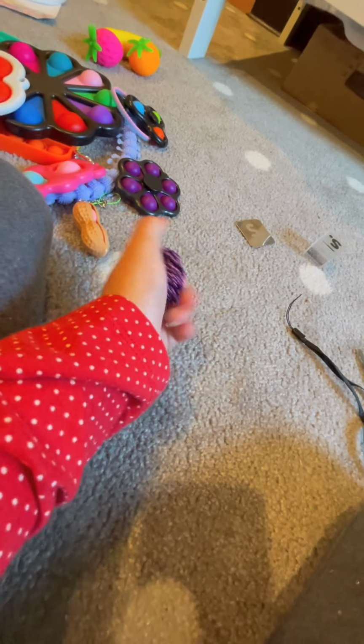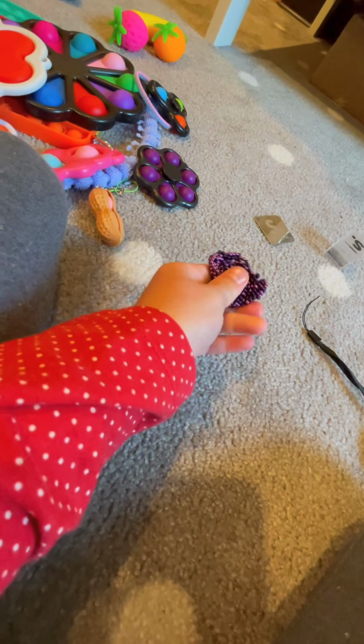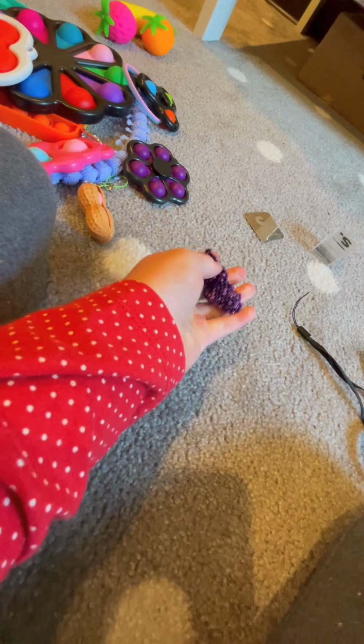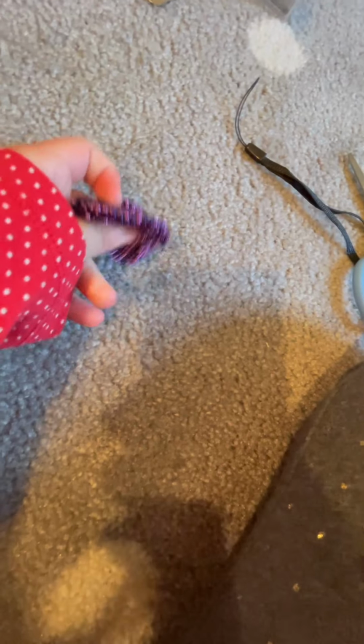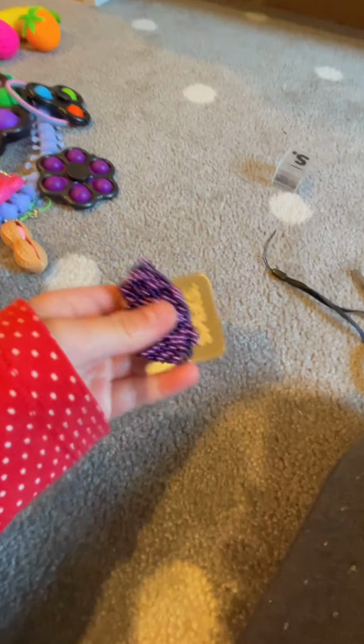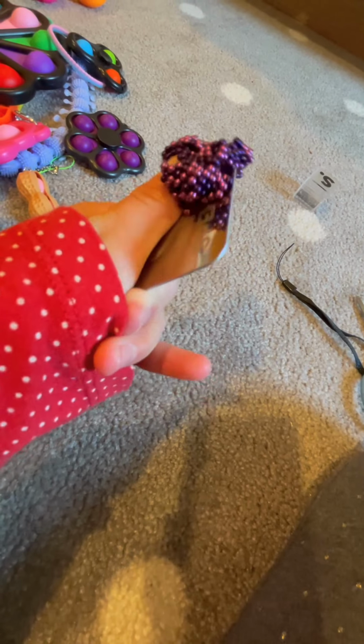Well, I had these before. My dad got them somewhere and I lost them, but I'm gonna pretend that my dad gave me these because I did actually get it from his money. So I'm actually gonna pretend that he gave me these. These are so cool, and this is like a little magnet thing. I love it.